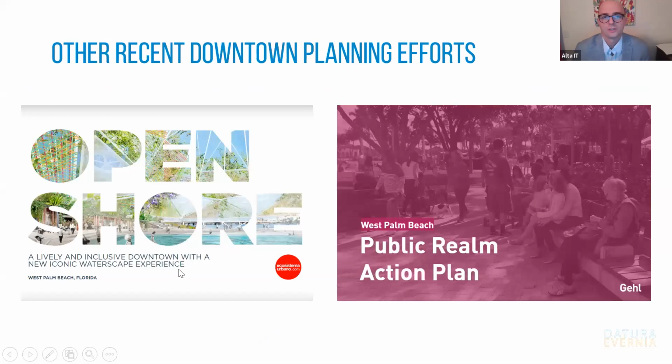It's also the result of other ongoing planning efforts, such as the Open Shore project that reimagined the waterfront in downtown, as well as some of the other things downtown, like the Banyan public garage and some of the alleyways. And Ecosistema Urbano led that project, and we're connecting the transportation and urban design components of these different projects together.